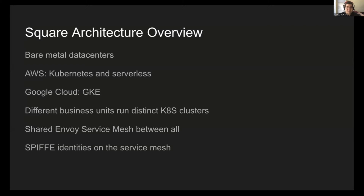Square is a multi-cloud, hybrid cloud environment. We've got data centers running on bare metal, running homegrown deploy systems and provisioning systems, some of which will be Kubernetes in the future. We've got AWS. The compute in AWS is primarily Kubernetes and serverless, as well as the other AWS data products that aren't compute. We've also got some Google Cloud running GKE, primarily to support some data systems like Bigtable and Spanner that are unique to Google Cloud. Different business units tend to run distinct Kubernetes clusters, and we have a shared Envoy service mesh between all of those, between the Kubernetes, between the Lambdas, and we use SPIFFE identity on that service mesh.